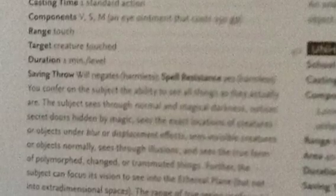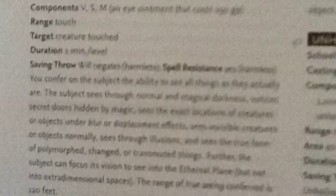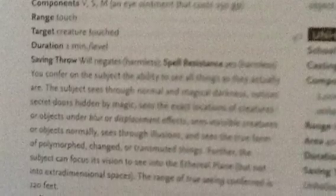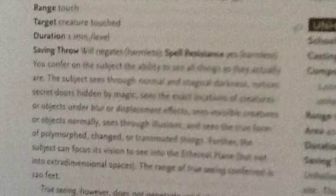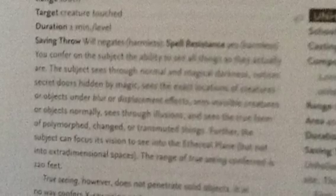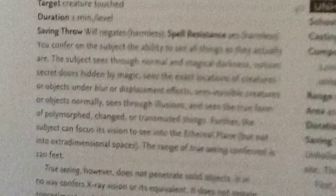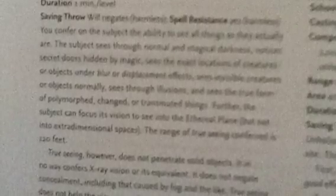This can be invaluable for fighters who are facing invisible creatures or illusions, because you can see straight through them for their true form. Polymorphed creatures, changed things or transmuted things. Further, the subject can focus its vision to see into the ethereal plane, but not into extra-dimensional spaces. There are so many uses for this spell. It's a bit like Detect Magic, but for high level, and with so many other uses to it, and all the effects you see are instant. What's not to like about that?